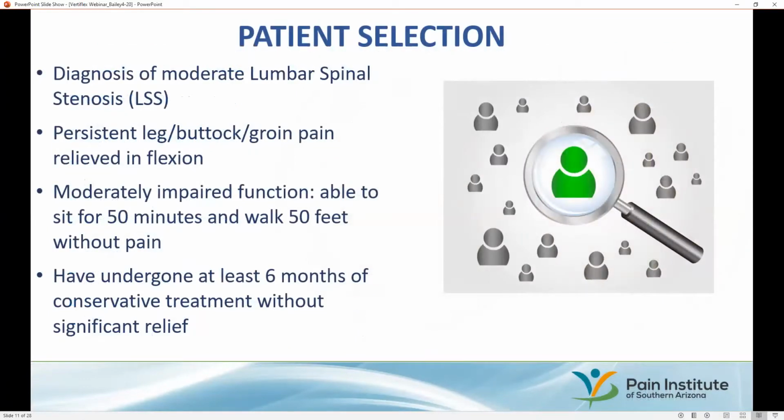So who qualifies for this? Patients with a diagnosis of moderate lumbar spinal stenosis is the ideal candidate. Patients with persistent leg or buttock or groin pain, that's that radiating symptom that we talked about, that is relieved in flexion. And flexion is that forward movement, again, like leaning over a countertop, over a shopping cart, or when sitting. When we talk about function, are you able to sit for 50 minutes or walk for 50 feet without pain? That implies that you have a certain amount of function that you're able to still do.